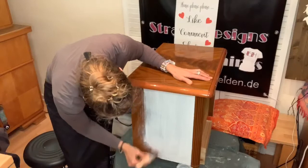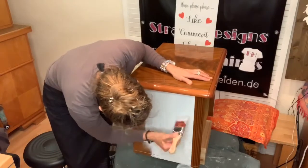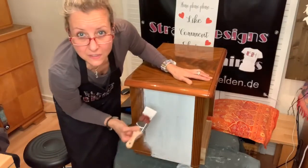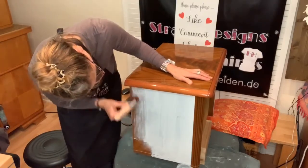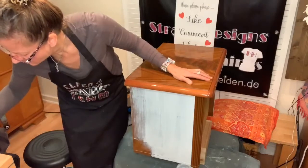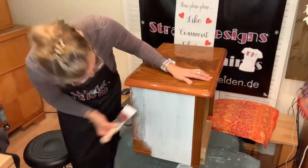Does anybody of you use Slick Stick yourself? Or any Dixie Belle products? If you have any questions about those paints.